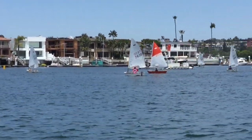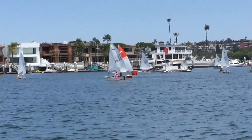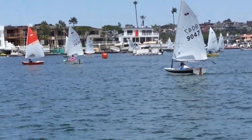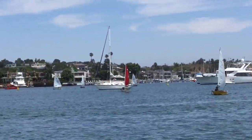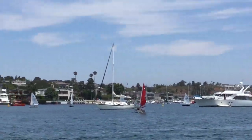And look at Chris right here. Somewhere in here. There he is, right by the committee boat. So Chris is in second, third, fourth, fifth, sixth, seven, 8. 9047 has probably got him. So Chris is in the top 10. Great job, bro. Got a bunch of people back here, many of whom don't have good sail trim, and leeboards are back. Most of these just need better sail shape, less traveler, and better leeboarding.